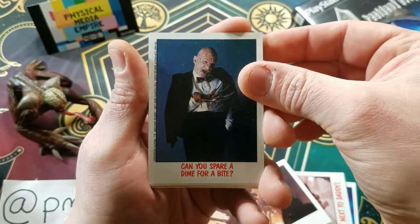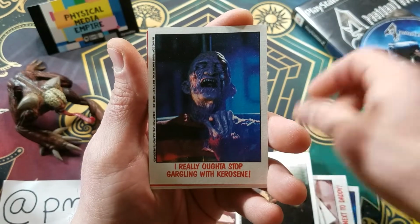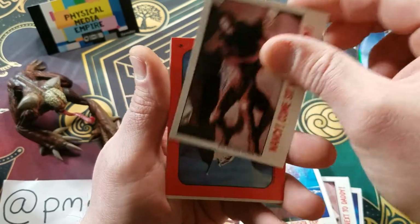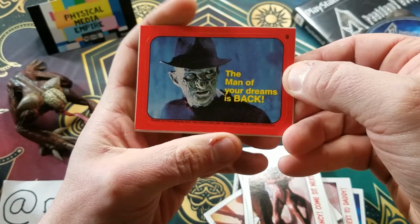And we got a duplicate on Freddy. And a duplicate on Bub. And a duplicate on Fred. Oh, come on. What's going on here? Oh, there we go. All right. The man of your dreams is back.